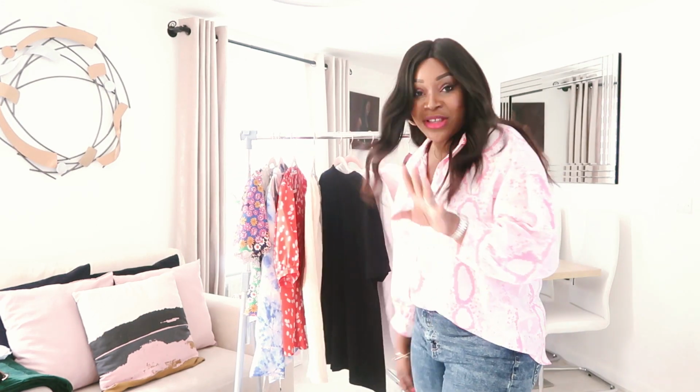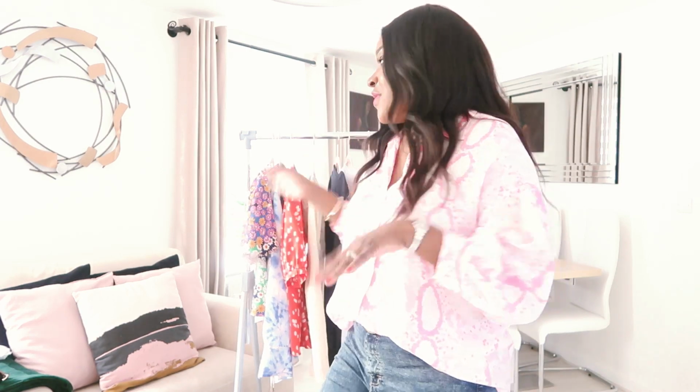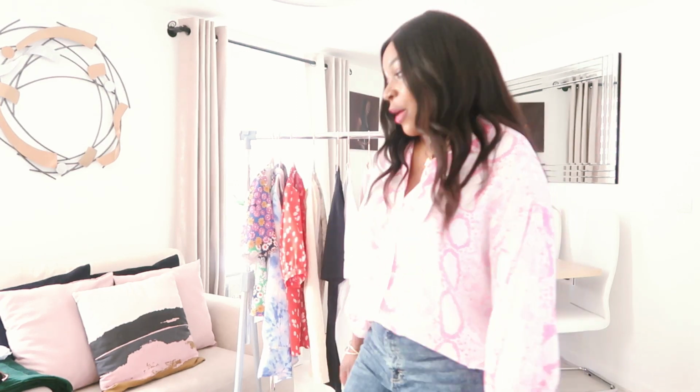These t-shirts are good if you're bloating, if it's that time of the month, or if you're pregnant. So yes, and they're also good for wearing over swimming costumes as well if you don't feel comfortable in a swimming costume and you don't feel like a sarong is your vibe. A sarong is not my vibe at all. Caftans and oversized tees and tied up shirts, that is a thing, and so I feel like that oversized t-shirt can definitely work in that way. That's all of the clothes.